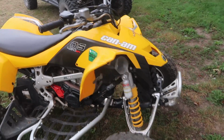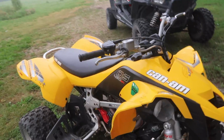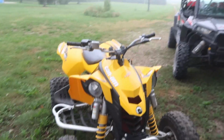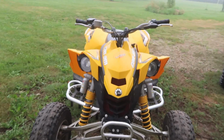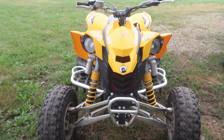I don't know facts about this machine at all, but in our lineup we have four different 450s, and this one, I believe, is the lightest. As you can see, the aluminum A-arms right there. She's a light machine, and I love the looks of it. I know the headlights off to the side can be controversial, but I like it.